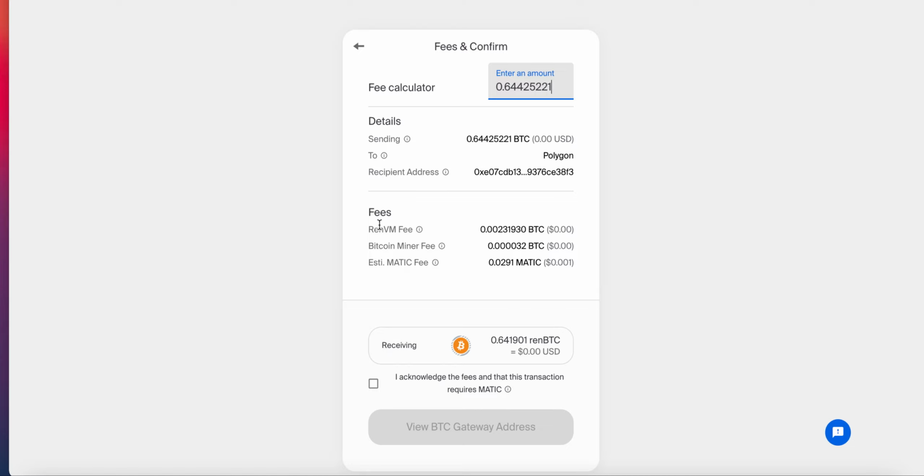And now the Ren VM fee. How Ren operates is they have what I think they call dark nodes. They have a lot of nodes which are processing these transactions. I think you need about 10,000 Ren coins to run one. So the fee is distributed among them. I think the Ren VM fee is about 0.36% per burn transaction. We are minting it, not burning it.